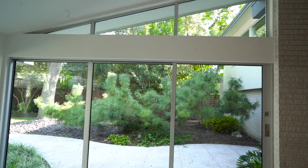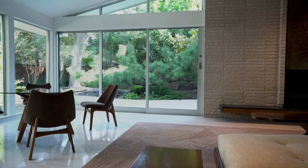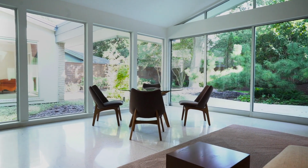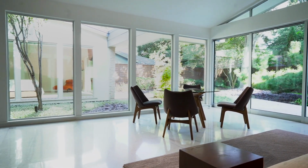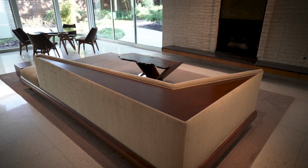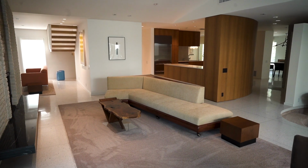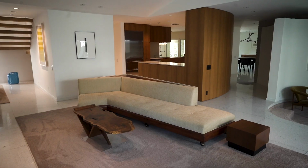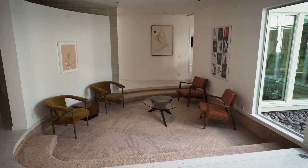The sweeping view across the living room is one of the features that makes this house special, particularly when daylight streams in. Living areas seem to flow into the backyard through broad expanses of glass. The updated interior design reflects the influence of German-American architect Mies van der Rohe on Houston's modernist architecture, summed up by his well-known philosophy, less is more. The terrazzo floor is new, but it's the same color and pattern as the original.